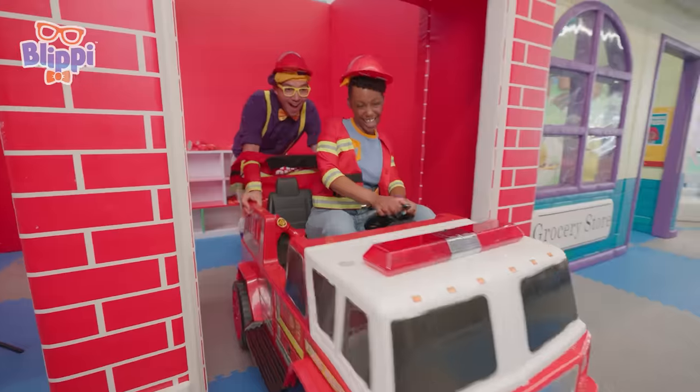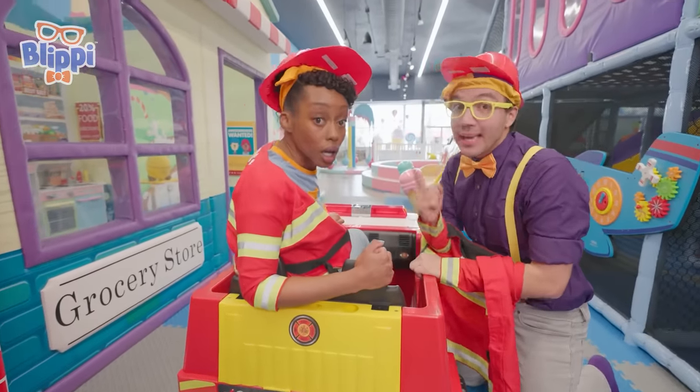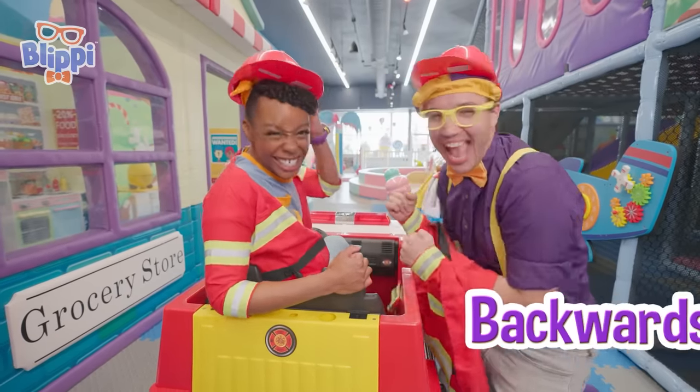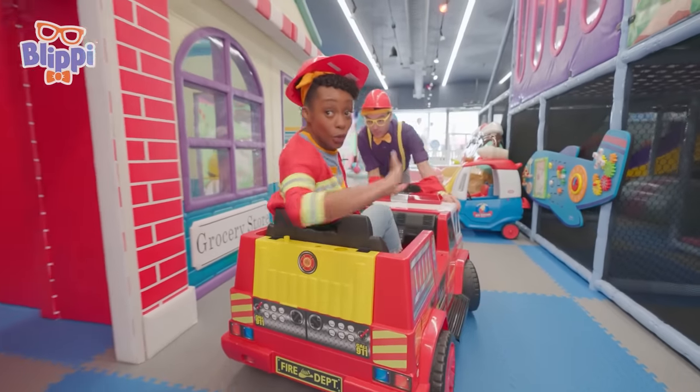Hurry. But firefighter Mika, wait a minute. It's opposite day. Instead of going forward, I think we need to drive backwards. Okay, here we go. Woo! Mirror. All the way.